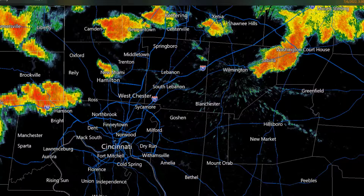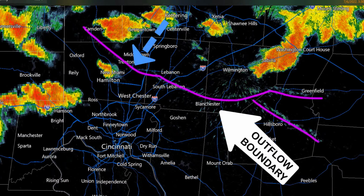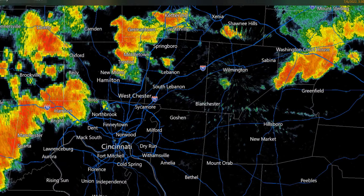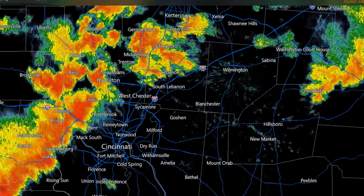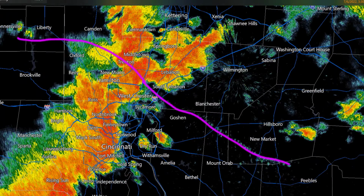Take a look at the radar screen from Wilmington, Ohio at about 3 o'clock in the afternoon, the 6th of July, 2022. That's an outflow boundary, the leading edge of cool air that was cooled by the rain from thunderstorms to the north. It acts like a mini cold front and can often cause thunderstorms to get stronger. There it is, in between Blanchester and Goshen.